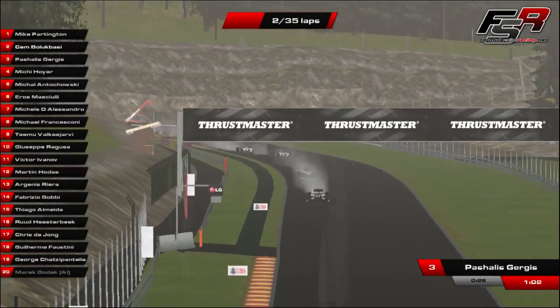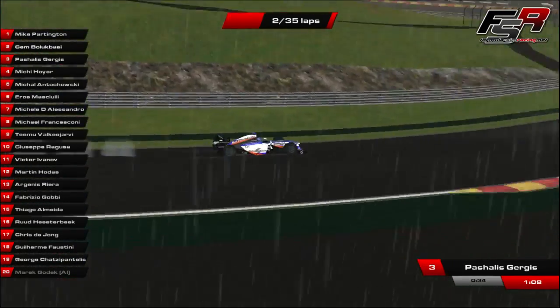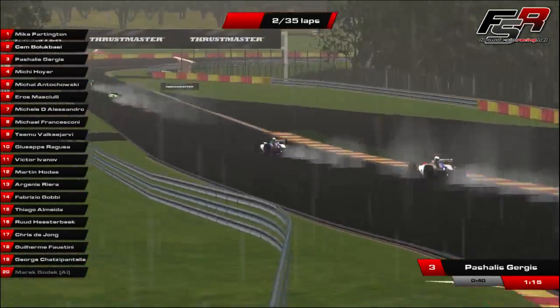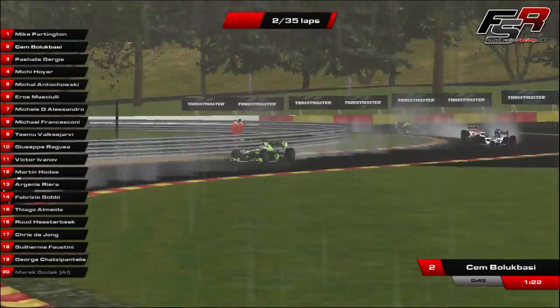Partington is still leading now, as we saw there, battling with Bolobassi, who immediately seems to be closing the gap down visually a bit. It seems like Jan Bolobassi is running lower downforce compared to Mike Partington. Obviously he had a slipstream advantage, but the deficit seems to be pretty huge between the two. The straight line speed difference between the two, I should say.